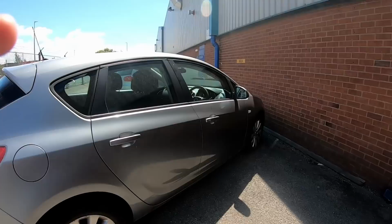So I'm quite pleased with that, really. There is a bit of work to do on it, let's not deny it, but it'll make a car. I'll tell you what, I actually will show you. This is one of my purchases.